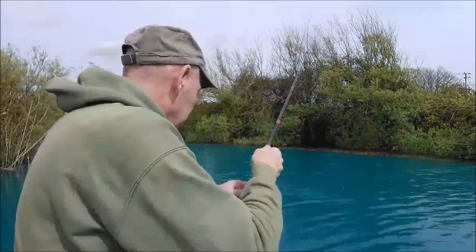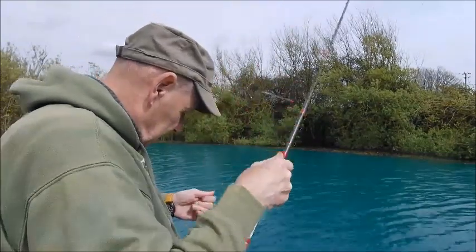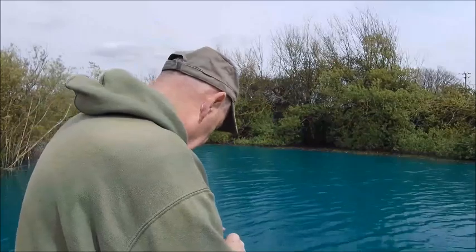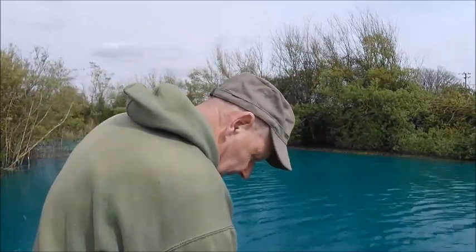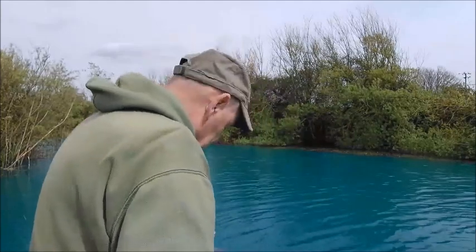Just swing this one across, I think. Oh, it's a roach. Is it a roach? I'll get it right, Alan. No, it's a rudd. Definitely a rudd. Rudd number 16.